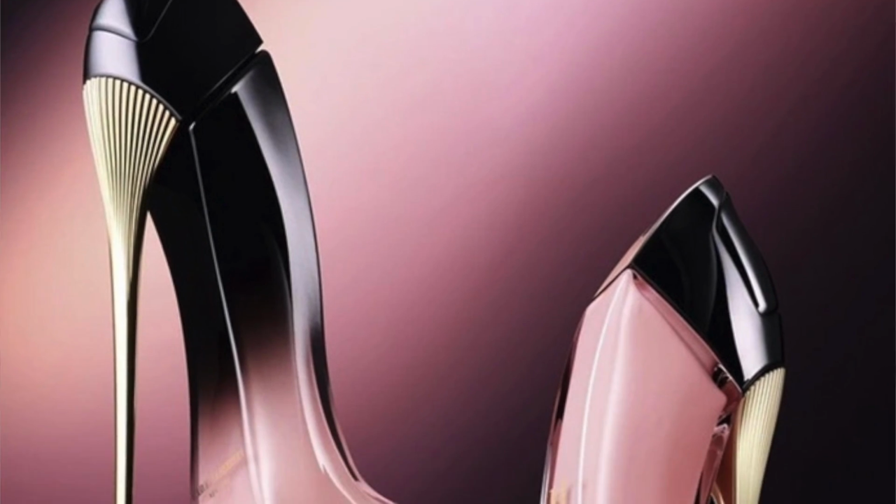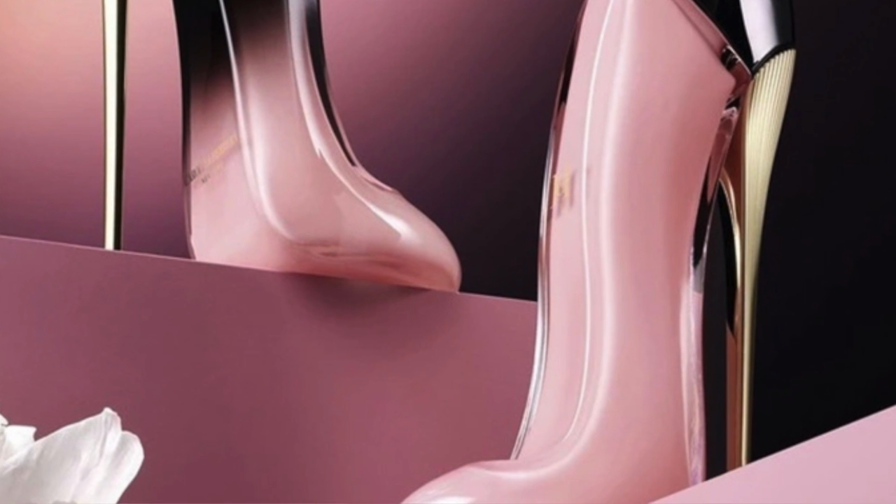So this is Carolina Herrera's Good Girl Blush Elixir. This is another flanker to a flanker. I feel like they've been kind of doing that. So this one has top notes of Italian bergamot, mandarin, heart notes of ylang absolute and rose, and base notes of vanilla absolute and patchouli. I'm sure it's going to be a likable fragrance.